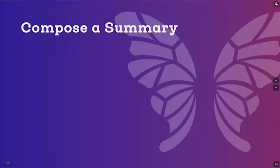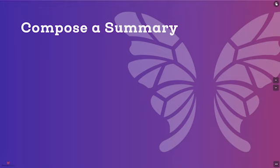Now we're going to look at composing a summary. Imagine you're writing a book report. You wouldn't just retell the story, right? You'd focus on the main plot points, the characters' motivations, and the overall message that the author is trying to convey. Composing a summary means identifying the key arguments, evidence, and conclusions of a text, and then presenting them in a concise and coherent way.